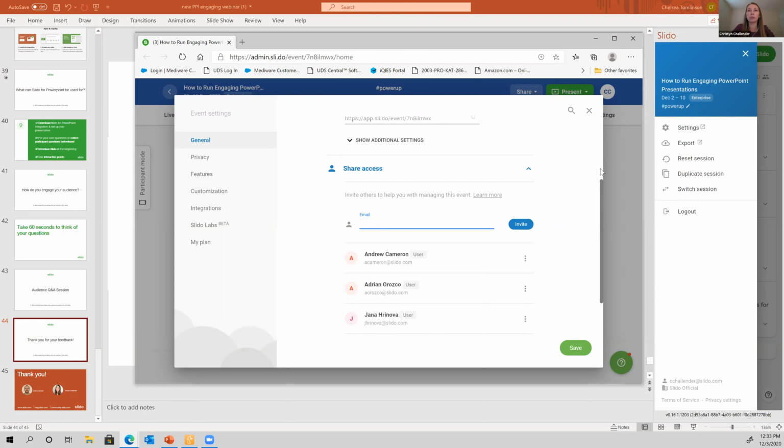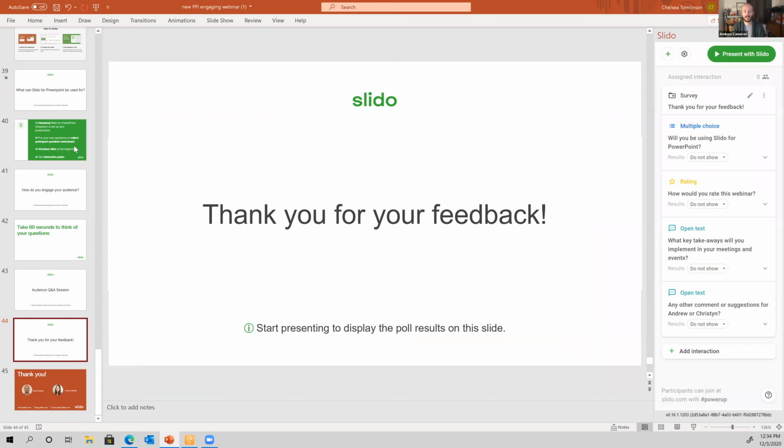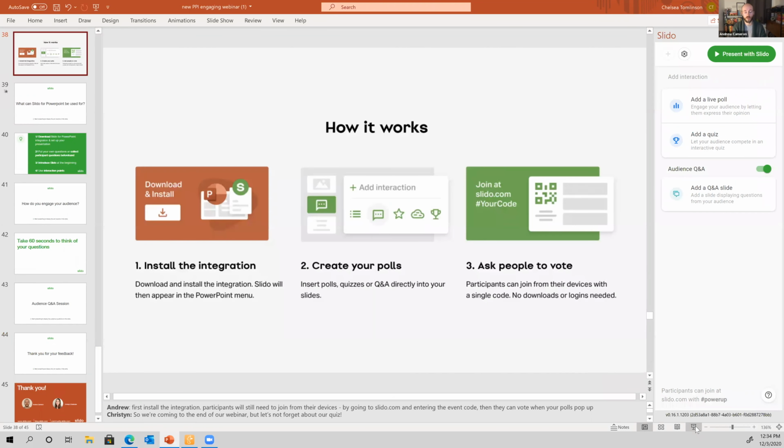So that is that. When you're inviting your collaborators to your Slido event, that means they can help and get the access to the Slido event, and they'll also need the access to your PowerPoint presentation if you want them to present the whole thing.